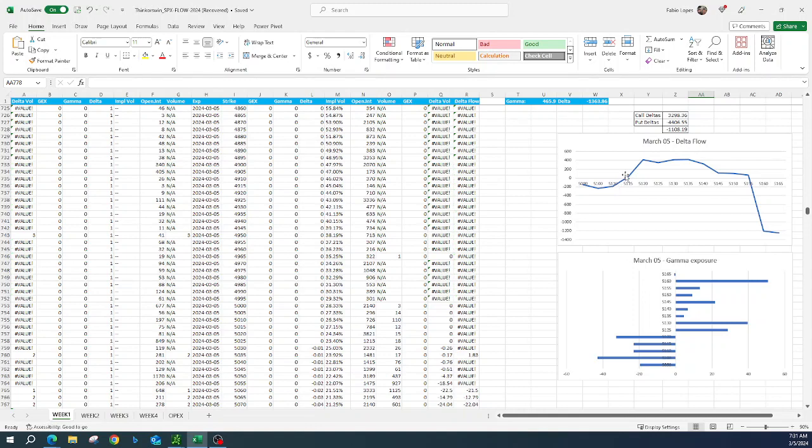5,115 is still, how can I say, the inflection point to the downside, because now we have a positive delta at 5,115, but we have negative gamma. So I like to call it a divergence, right? Same thing at 5,120. We have a negative gamma, but we have positive delta flow. So I'm looking for 5,150, same as yesterday, as an inflection point, and could be a viable region.